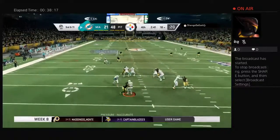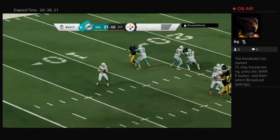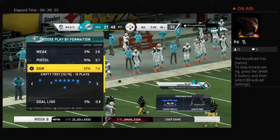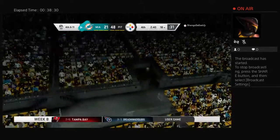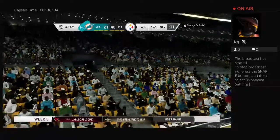Fitzpatrick now. And that will be incomplete. Brandon, at least there's one bright side to that incompletion. What's that? It wasn't an interception. Wow. You're a nice guy. That was kind of savage. But correct. No pick, just incomplete that time.